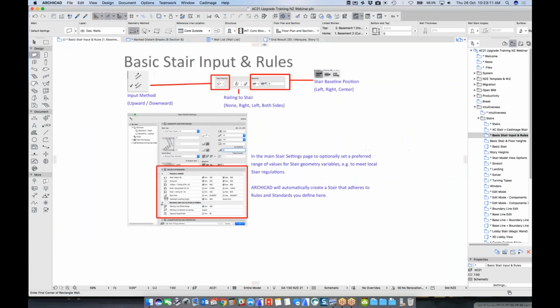It doesn't have all the rules in the building codes. It won't say after X amount of height it has to have a landing. That stuff you'll still have to sort out yourselves and put into your design. But this takes away a lot of those difficult things of how many or how high is my riser and all of those little bits and pieces.